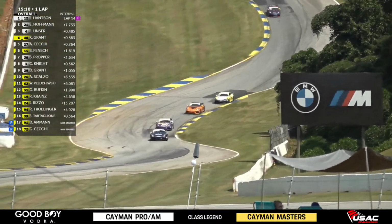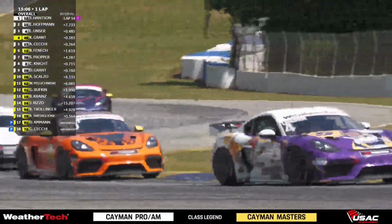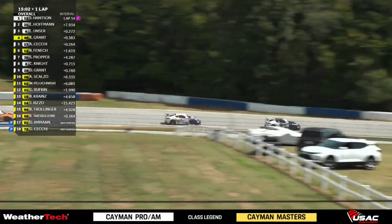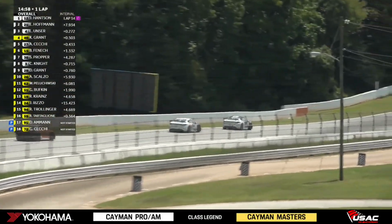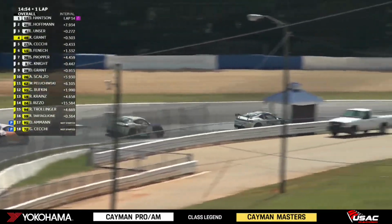Again, they keep teasing us getting close into some of these corners. I thought Grant had another shot at it, but now he's on the back foot, and it instead is Anna Checki, who is trying to get onto the podium, but she's got to get by Grant first so that she can challenge Unser to collect another of those trophies.